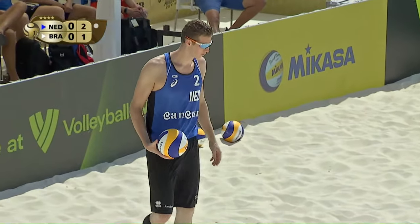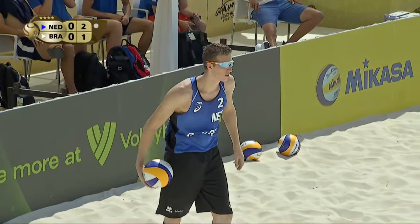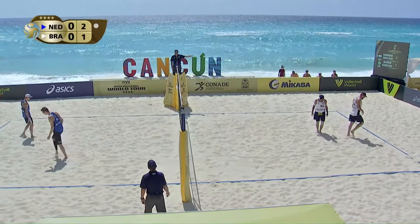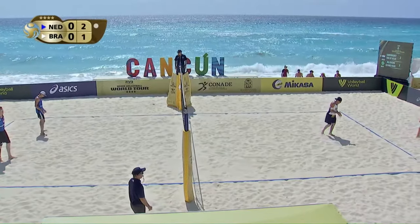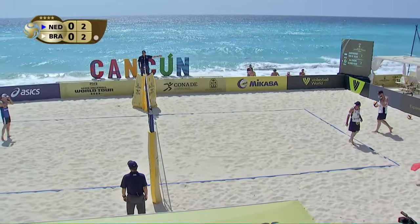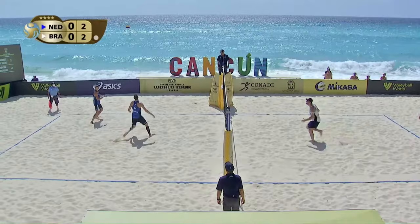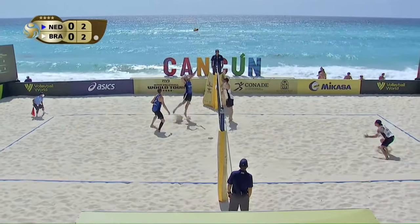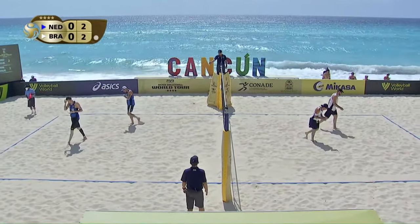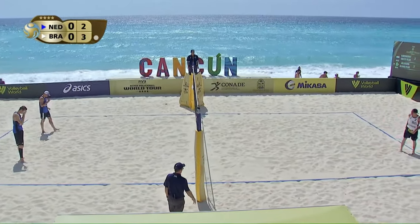Varenhorst first serve. Not one to write home about, is it, that one? It's a bit tight. Alison will get it. And he makes the block. He was always going to get something on it when it's that tight. And he comes up with his first block point. Brazil lead by one for the moment.